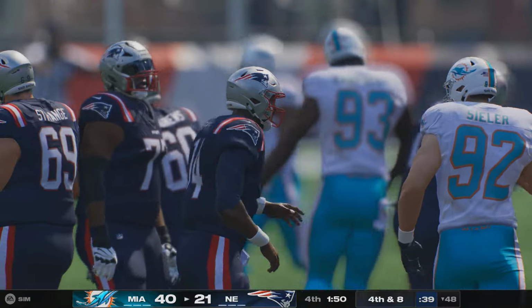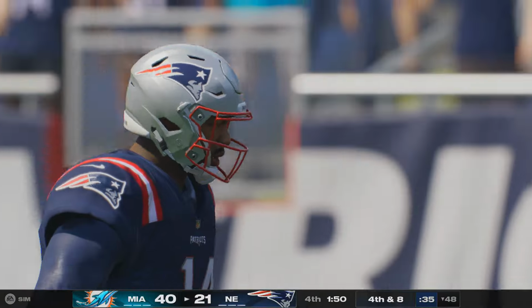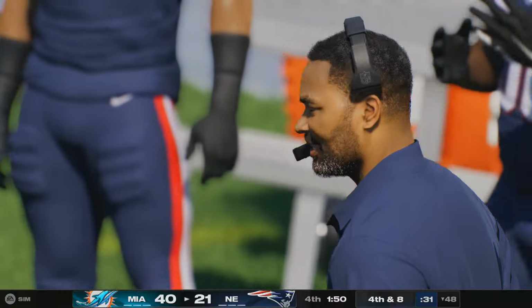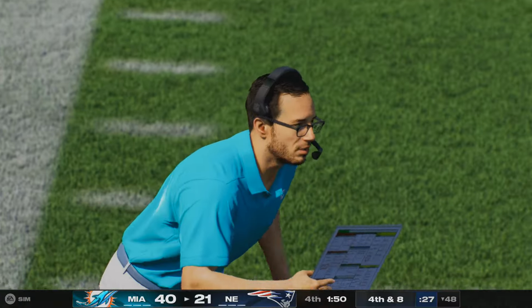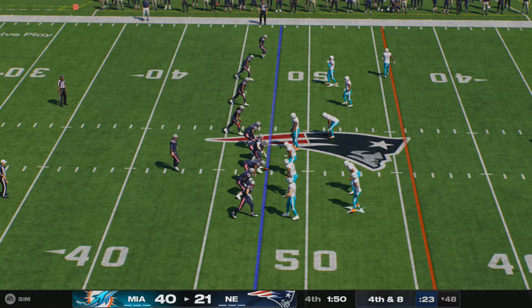Oh, he had him. He was open, but he couldn't get it to him. It's incomplete. Well, he's smart enough to avoid the taunting rule, but I'll guarantee he quietly has told them, you might want to stop coming after me downfield because I just broke up another pass and took away a big shot that you were trying to succeed with.